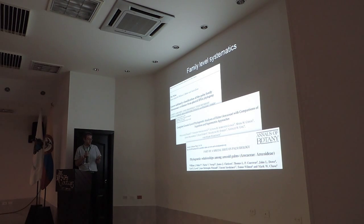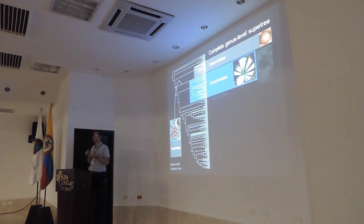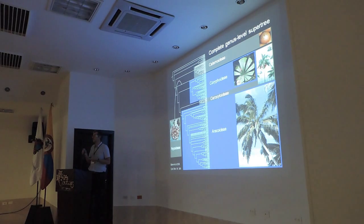And I guess it's really this one in the middle that has been most important since GP2, because it provided a complete synthesis of available phylogenetic data sets. Something like 20 molecular data sets, the morphological data set that John and Natalie developed over the years, and gave us the most highly resolved, complete genus-level phylogenetic treatment of the palms. And here you can see the 5 subfamilies mapped onto the complete genus-level supertree, if you're not familiar with it already.